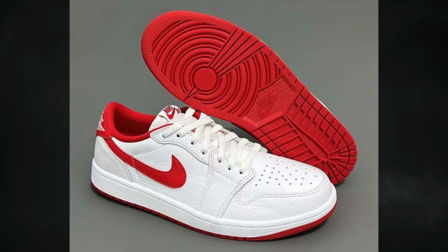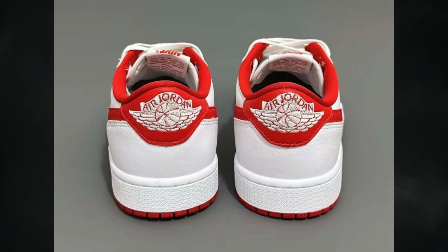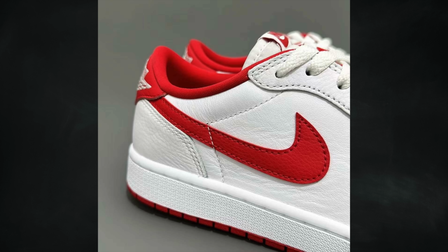This colorway is alright. I think they would have been a lot better, in my opinion, if it was the metallic red. But if you want to add them to your collection, they're scheduled to release on October 13th for $140, and they'll also be available in men's sizing.